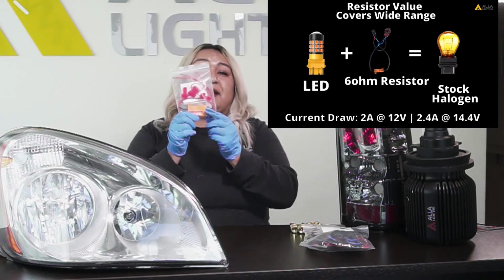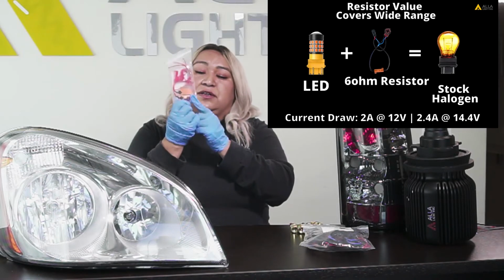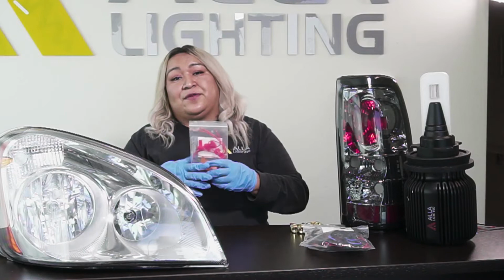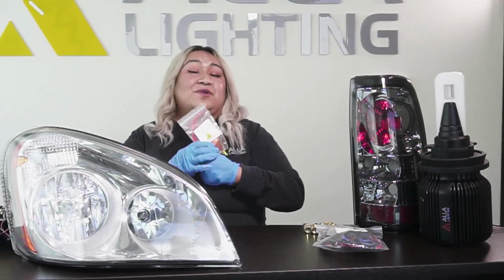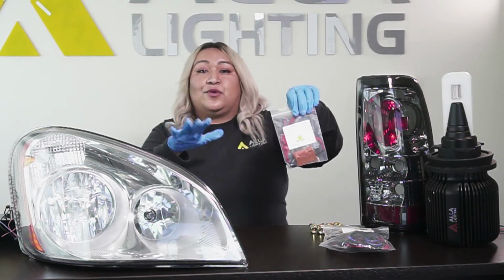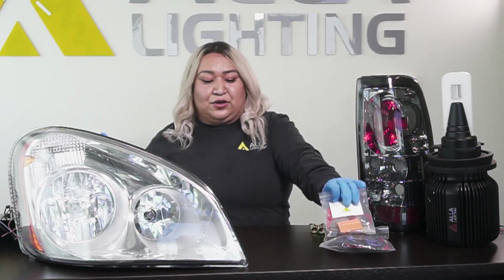So you do see that they have little openings here. You do want to mount them on metal or just keep away from plastic or wires because they will get hot. So that is just an advisory there. It's also on our packaging, but you'll learn more in our next coming videos about load resistors.